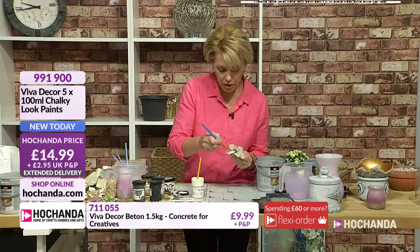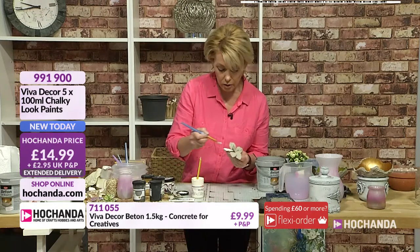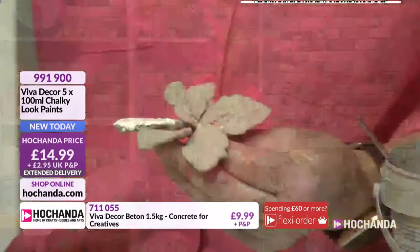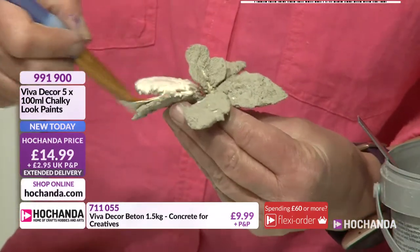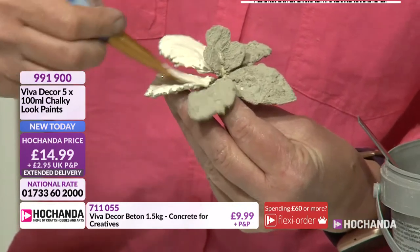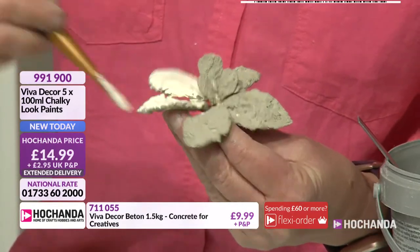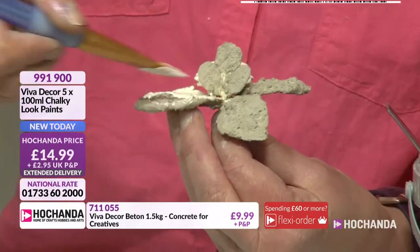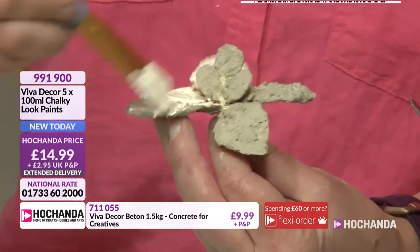So if you wanted to mix your colours, you could do. Don't forget, we've got the crackle glaze on the show as well. So if you want that sort of vintage effect, you can have that as well. But this, because it's a paint that can be used outdoor, not only have I got the concrete onto the flower, but now I'm adding more protection with the paint as well. Just paint these petals in.